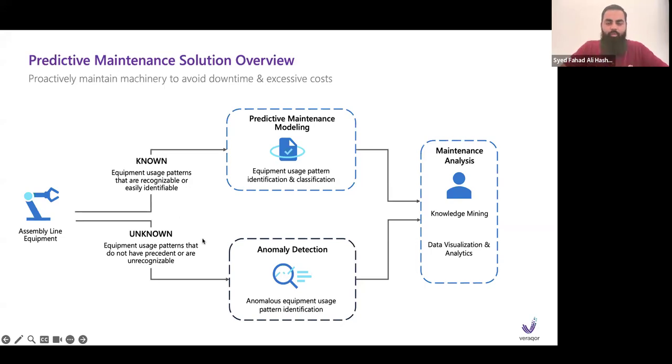There are two kinds of issues. There's a known pattern of destruction or pattern of loss of quality in the product itself once it's getting used, and there could be unknown or unpredictable kinds of issues that you might not have seen before in your own experience. Both of these issues can be catered to really well with the solution as well.